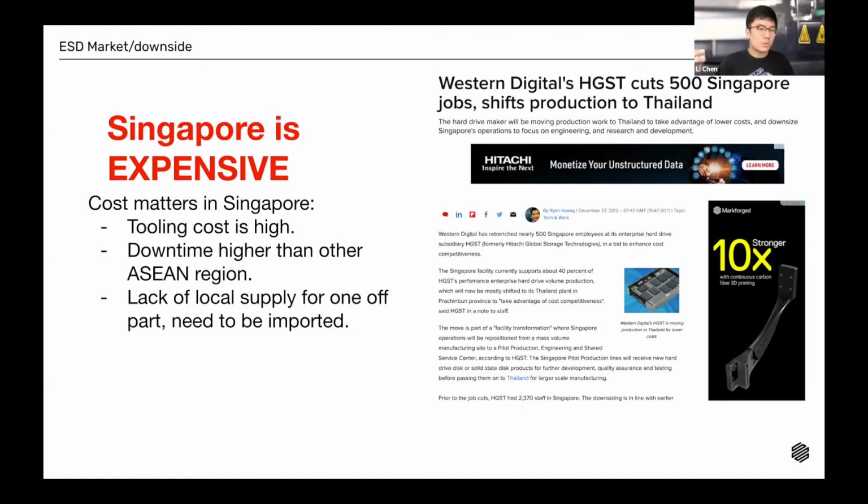So it could be tooling costs, or downtime could be higher because of the labor. And the third thing is we are a small nation here. Like other countries, we sometimes have to rely on overseas supply to get the parts, and they need to be imported.